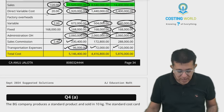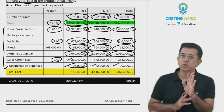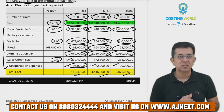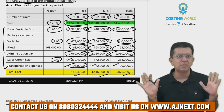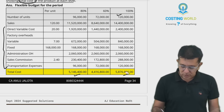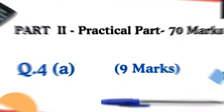Once you do that, I have just totaled these costs and nothing else, because our job is just to find out cost. So these are the costs that are there. These should have been your final answers. That's it. Simple, straightforward question. Nothing much in this entire question. You just had to prepare the budgets at different levels. So this question is altogether done. Let's start with the next question.